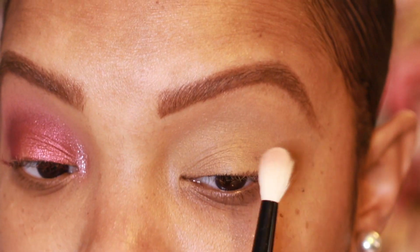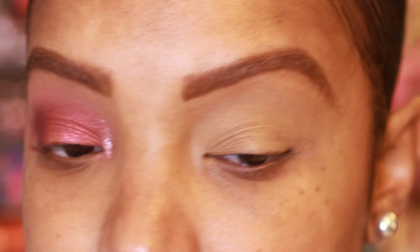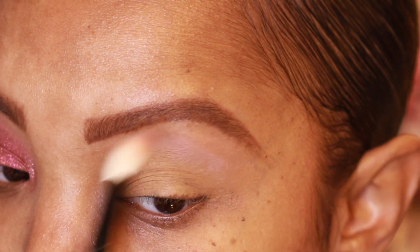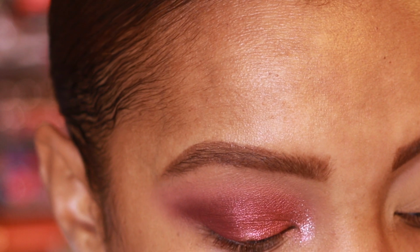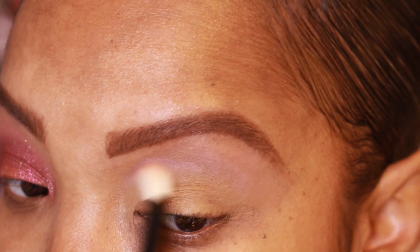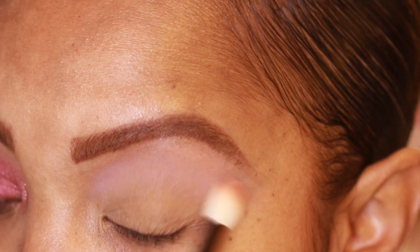All right, eyelid is primed, same primer, Wayne Goss number 17. Going to jump in with the shade called Filthy right here, which is more of a light mauve shade. Throw that in the transition. Okay, so this shade is a little bit lighter, and it does have pigment, so it does start showing up, and then look, okay, yeah, you can build it up. So that is good to know.